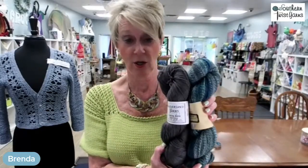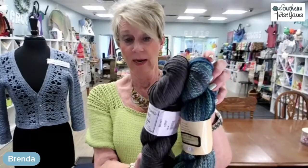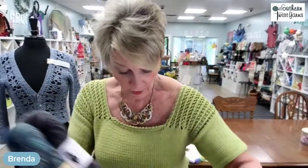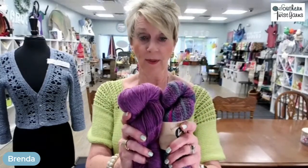And we're going to be doing that. I'm going to be putting some kits together before this actually goes for sale, but I wanted to show it to you. So this would make a gorgeous cowl. I love that color combination. If you're a purple girl, I know there are a few of you out there.